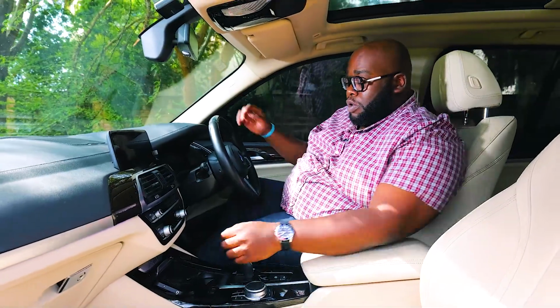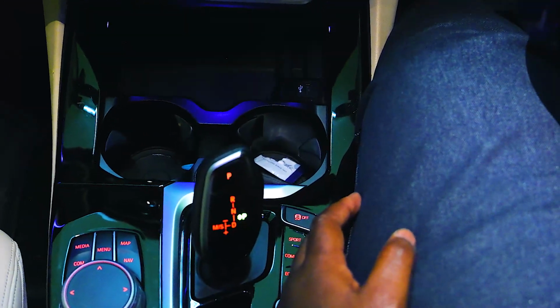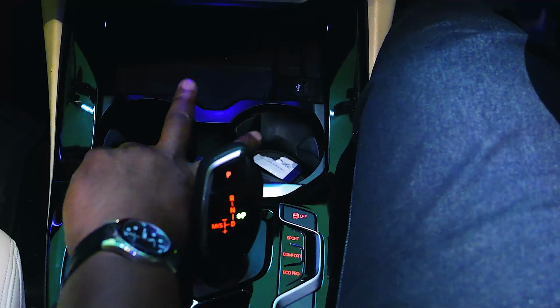Practicality is the name of the game. So when you toggle here, you have space for your cell phone, a USB port type A, you have two cup holders, you do have a cigarette lighter switch, and of course wireless charging also comes as standard.